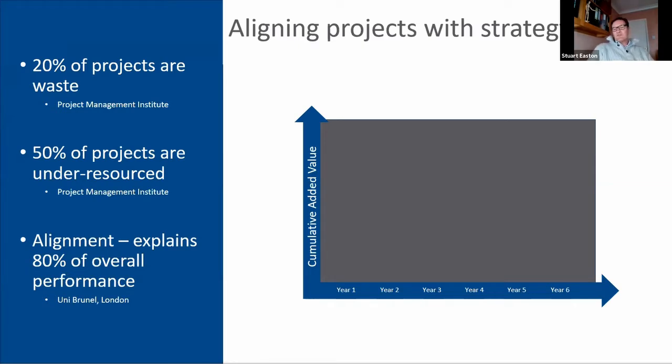Right? The point of doing projects at all is to help the organization move to where it wants to be, to deliver the services, to deliver profitability, whatever it is that you do. The point of doing projects is to get you from where you are today to where you want to be strategically.